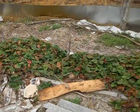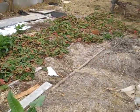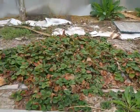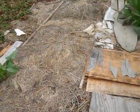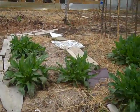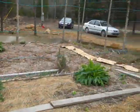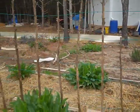And I'll show you the strawberries. No flowers yet. I expect to start seeing flowers any day now on my strawberry patch. And no, I'm not going to let it stay this thick. It's just that right now I don't have another place to put these strawberries. This is going to be where my asparagus is, down this bed. And I'll have peppers and other random things here, some flowers. We'll just have to see. This trellis here is where I'm going to have the cucumbers.